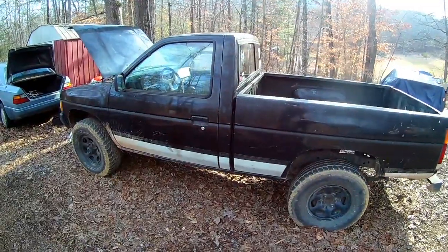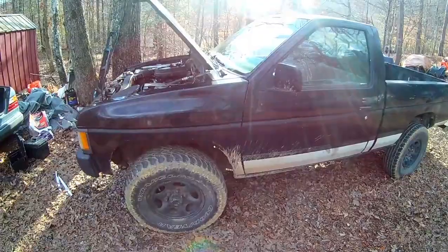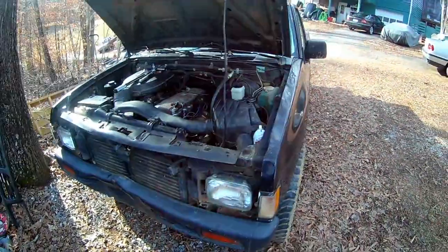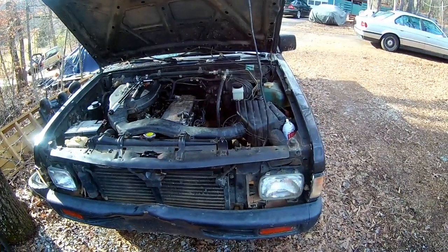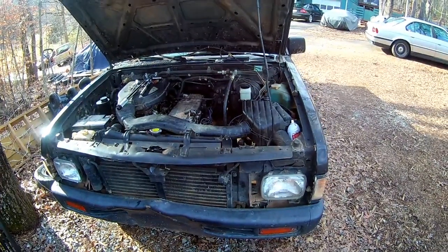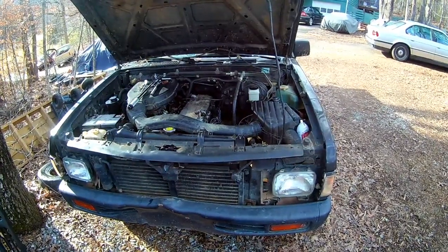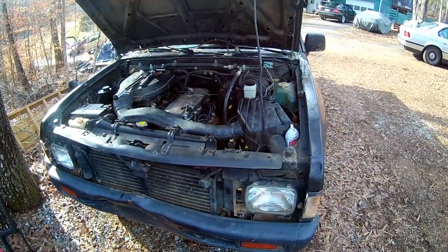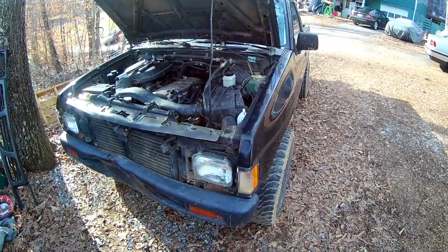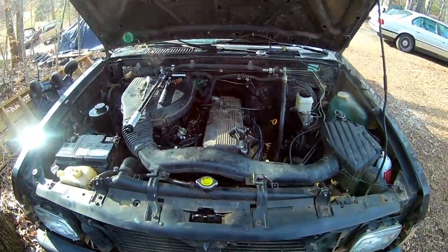So we're working today on our 93 Nissan Hardbody, otherwise known as a D21 pickup. This has the 2.4 liter four cylinder in it, and it is a 5-speed and 4x4. The 4x4 is really what interested me in it, given where we live, having 4x4 is really handy. So I'm trying to get the Ranger ready to sell and replace it with this guy, and got a good deal on it because it wasn't running right when I got it.